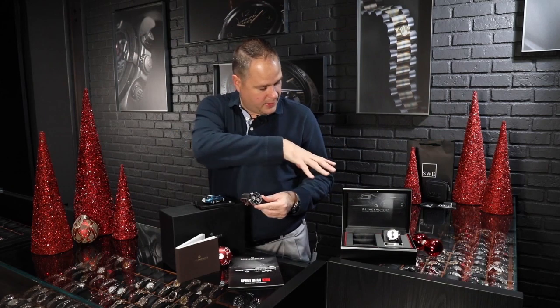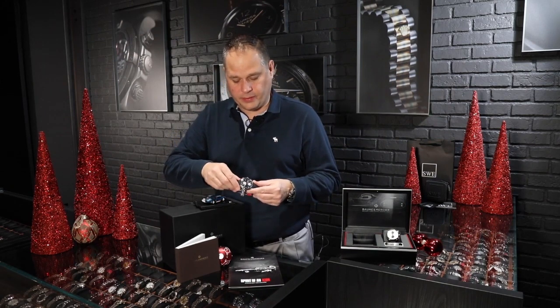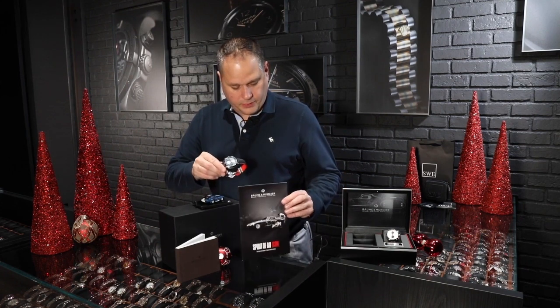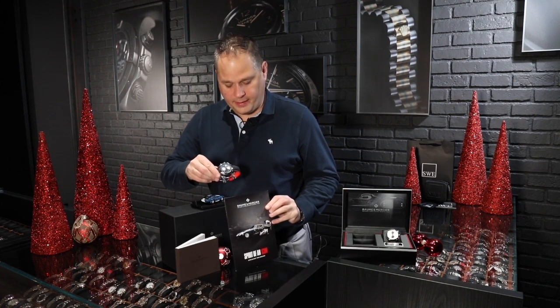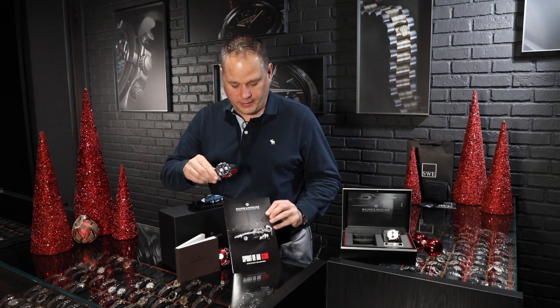As you can see here, the car and the box, the original complete package, which is something that you don't see. And then, of course, we have a little booklet here that talks about that and the original design of the car and all the connection points to this Clifton Club.